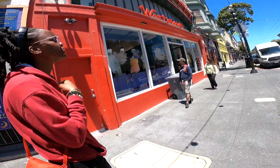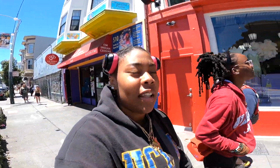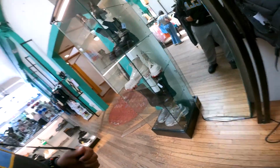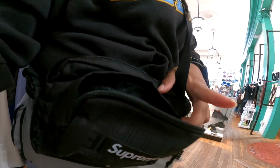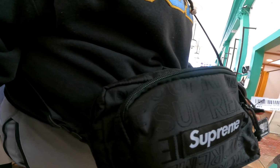And this Wasteland right here. We finna see what they got up in Wasteland. This is one of the pieces I found. I know Supreme is so like 2015, 2018, but like, this is hard. I like it, it's simplistic. I've been getting into my bag era.